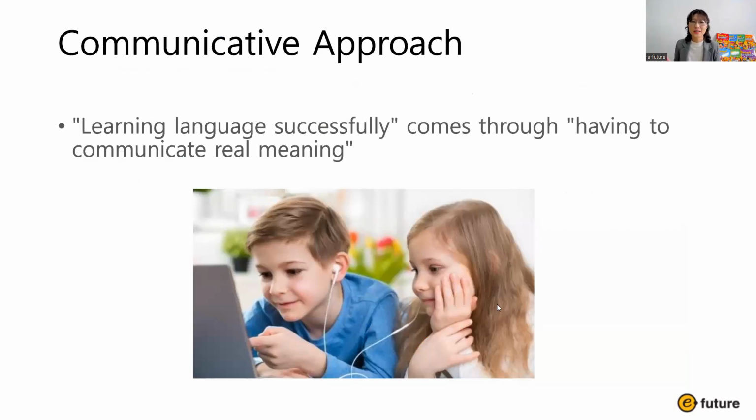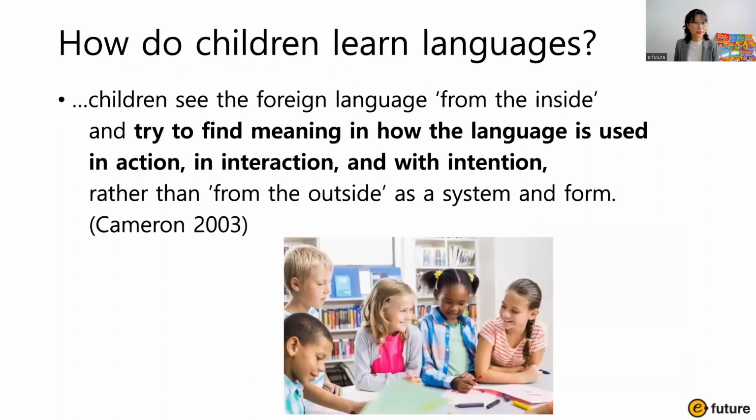Learning language successfully comes through having to communicate real meaning. This is the purpose, the goal of our class. So how do children learn foreign languages? Children see the foreign language from the inside and try to find meaning in how the language is used in action, in interaction, and with intention, rather than from the outside as a system and form.